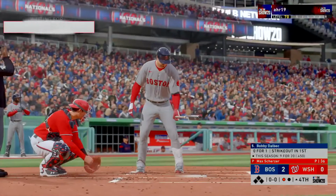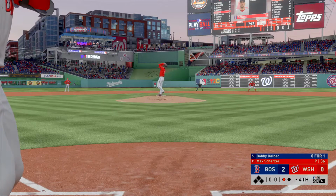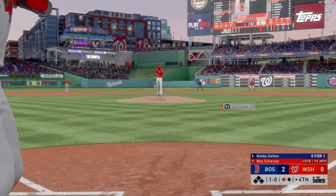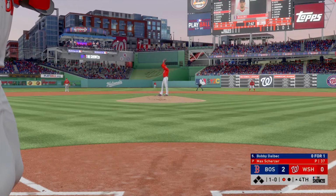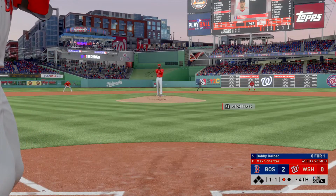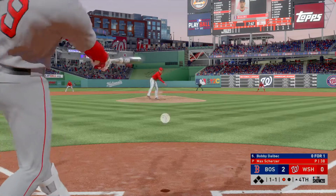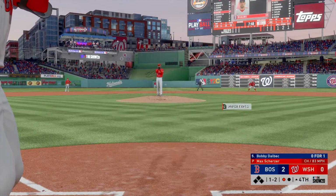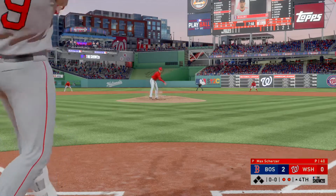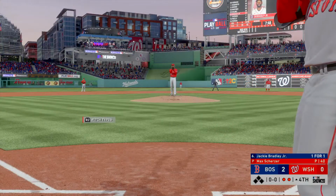One pitch, one out. Digging in for his second at-bat, Bobby Dahlbeck. He'll look to bounce back after striking out his last time up. And that misses inside, 1-0. 2 runs, 4 hits, and no errors for the Red Sox to this point. A ball and a strike. 1-1. One and two now. 1 ball, 2 strikes to count. And that is swung on and missed. He's down on strikes, and the first 2 are retired here to begin inning number 4.